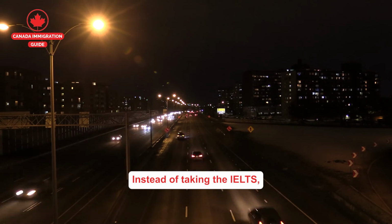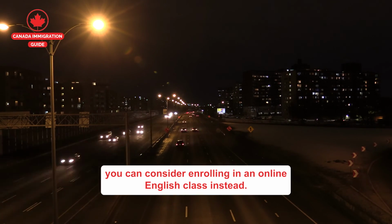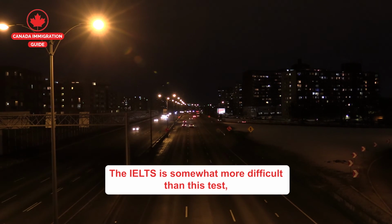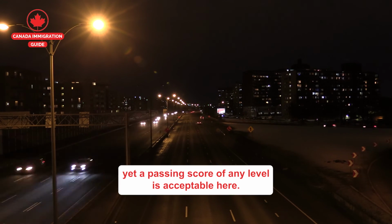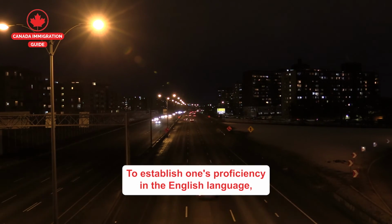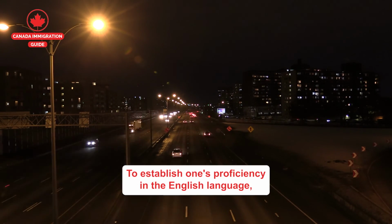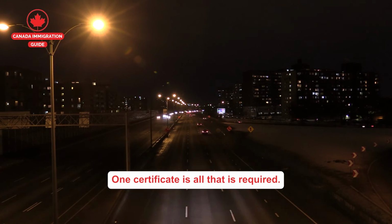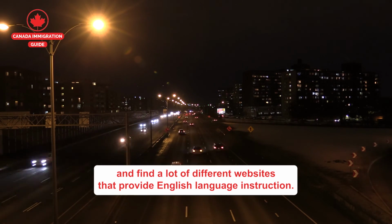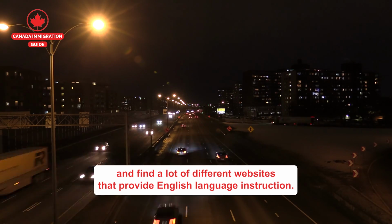Instead of taking the IELTS, you can consider enrolling in an online English class instead. The IELTS is somewhat more difficult than this test, yet a passing score of any level is acceptable here. To establish one's proficiency in the English language, one certificate is all that is required. One may search the internet and find a lot of different websites that provide English language instruction.